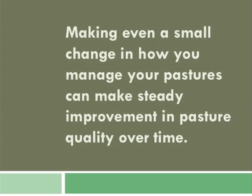So I just want to leave on a positive note and say that one of the great things about these management-intensive grazing systems is that making even a really small change in how you manage your pastures can make steady improvement in the pasture quality over time. So just some subtle changes, which might be increasing the number of paddocks, changing the speed that you rotate through the paddocks, and changing so that you have variable recovery periods can really make a huge improvement in pasture quality without having to spend a whole lot of money on seed or soil fertility.